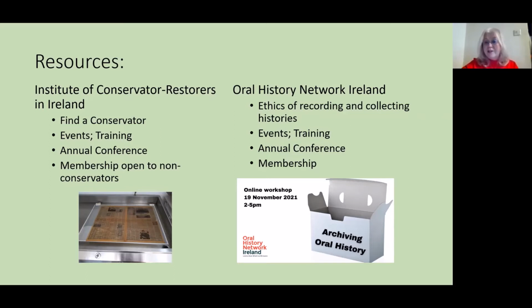There is a Find a Conservator page which lists the accredited conservators, and it lists them by their discipline. So if you've got archives, say, and are looking for a paper conservator, or if there's a painting and you're looking for a painting conservator or a watercolor conservator, or if the object is made from metals or woods or just generally, you will find the people in Ireland who may be able to assist you.